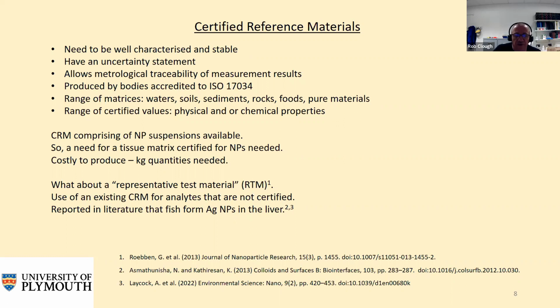So there's another concept that can be thought of as a representative test material, which is: there are certified reference materials for various fish tissues out there already, but you could look at them and see if there are any nanoparticles in there as a material. So these samples have already been prepared and produced, so we can just adapt them for a different purpose, which may then lead on to them being certified by the producers for those extra analytes.